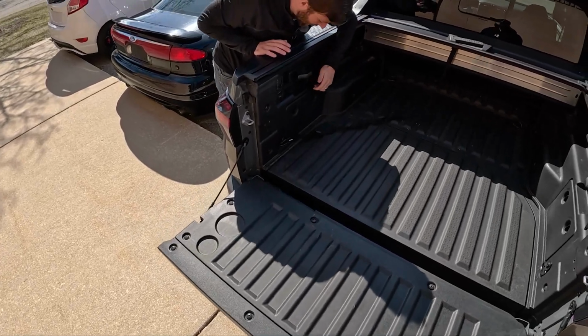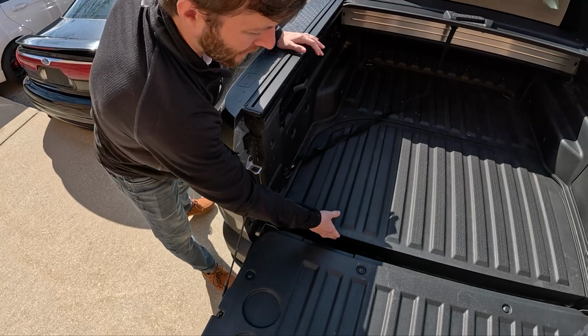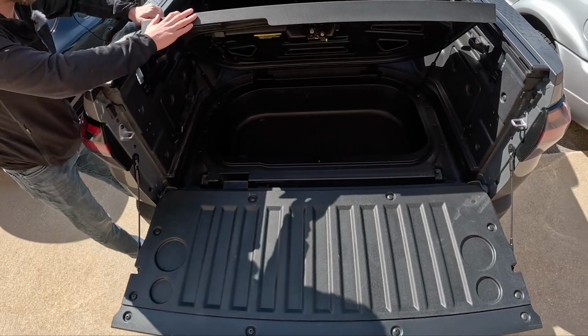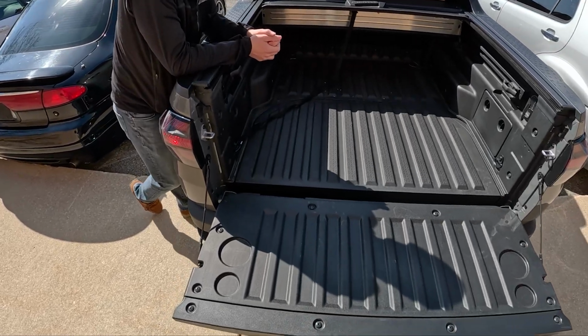The little adjustable things, I could definitely see myself using those. I think of Alyssa's boots. They'd fit in there. This little under storage thing would be a nice thing to have. Well, this is kind of like a Ridgeline, how they have that. I was thinking about that with this truck.